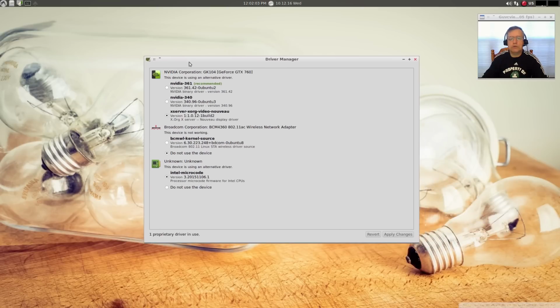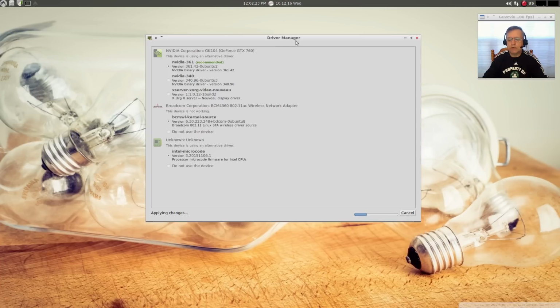So now I am going to run driver manager again. I'm going to select Nvidia 361 and my Broadcom drivers, and I'm going to click apply changes. Now it is actually pulling in the driver changes. I'm going to pause the video and let that finish. Okay, I am back, and as you can see, it finished, and it's telling me to restart. I'm going to restart the machine, guys, and I'll be right back with you, and we'll take a look, and hopefully this works.